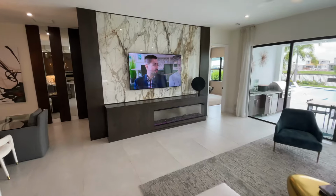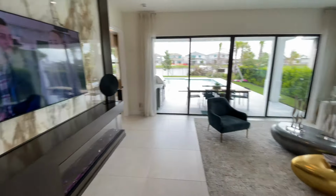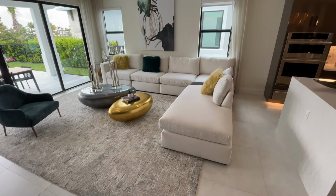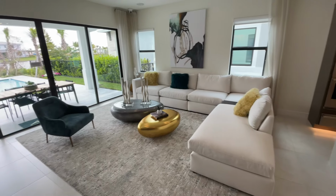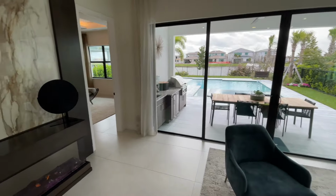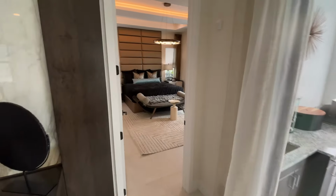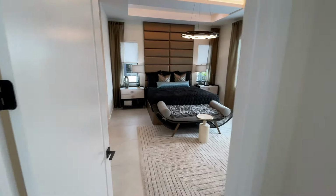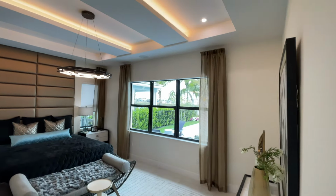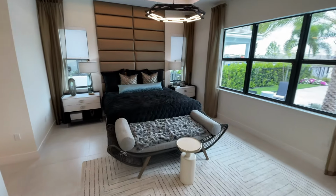Living room, connecting immediately to the kitchen area so you can entertain with ease. Outdoor space, which we'll check out in a minute. So this new construction build has two primary suites. This primary suite is located on the first floor. So anybody that's a little bit older and is looking for a home with the primary suite on the main level, this is it.